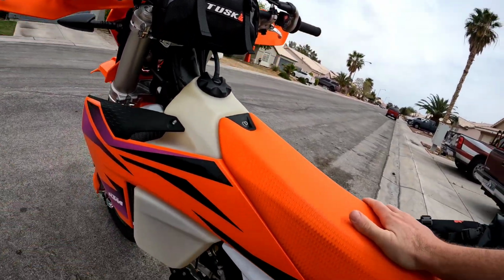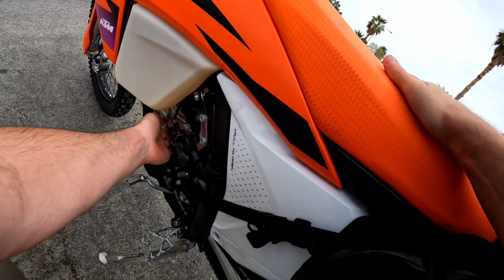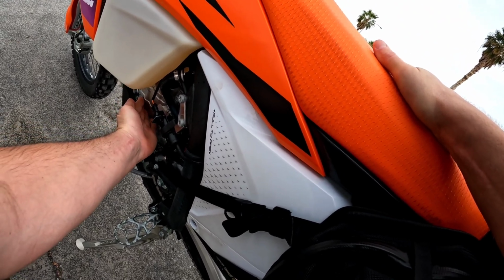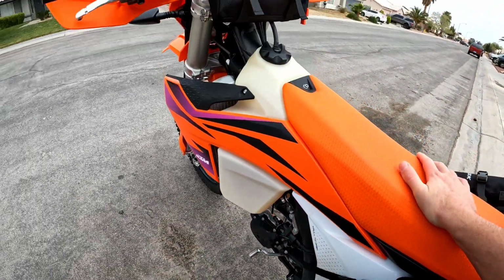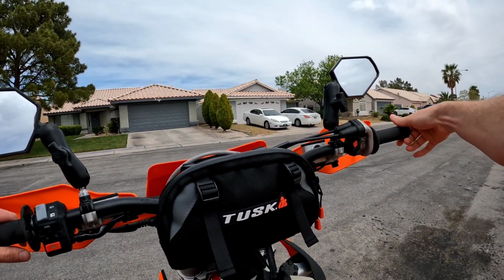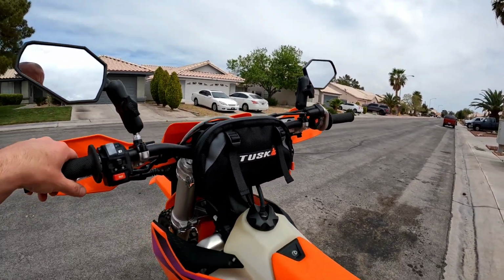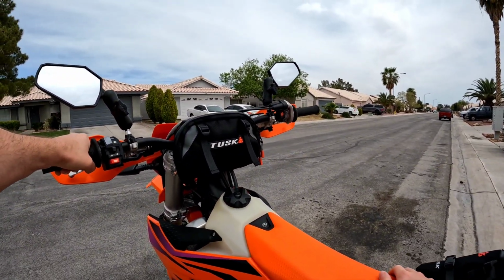So the bike is probably warmed up by now. Like I say, it's 78 degrees Fahrenheit outside. It's not too hot to touch, but it is warm to touch. There we go. Boom, stalls. So yeah, that's one issue I've noticed with the stock map.